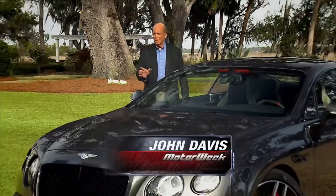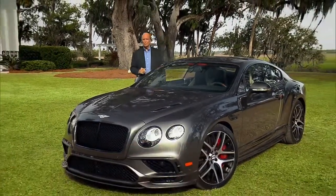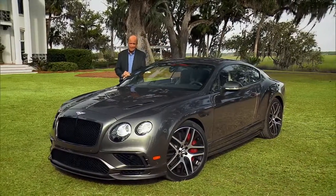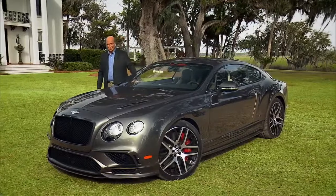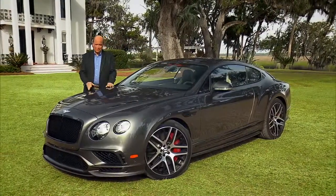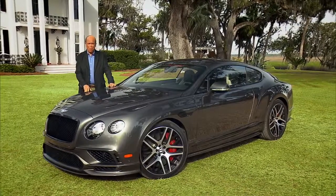Bentley aficionados know that super sports models are the best of the best, with cranked up performance dating all the way back to their 1920s motorsports heydays. Well, Bentley delivers yet again. This Continental Supersports is the fastest Bentley ever. So it's time to get some posh performance on.